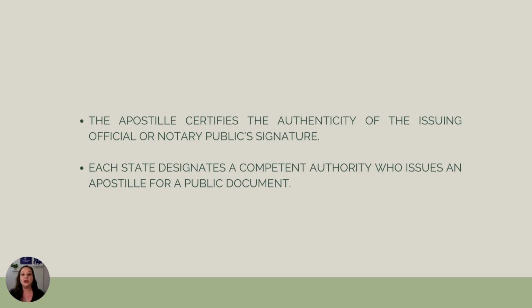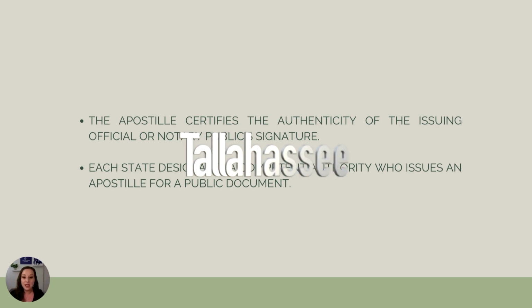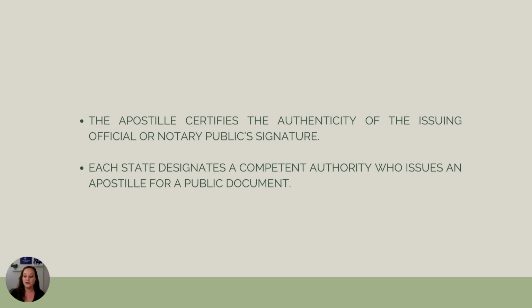So the apostille certifies the authenticity of the issuing official or notary public signature, and each state designates a competent authority who issues an apostille for a public document. Here in the state of Florida, that is the Secretary of State's office located in Tallahassee, a few minutes away from our storefront location.